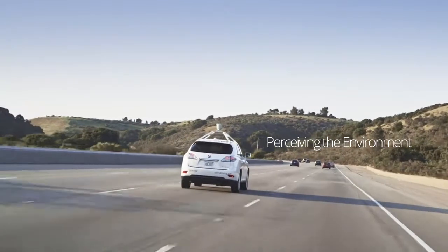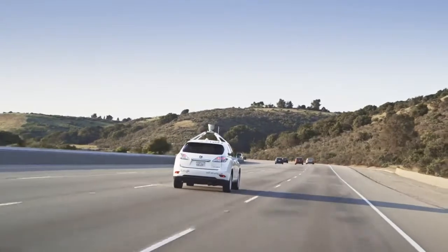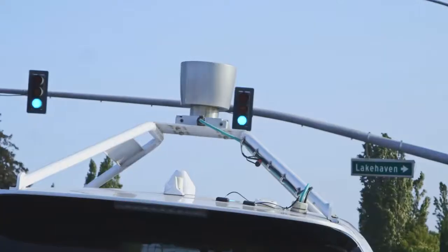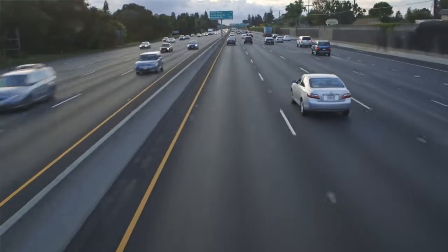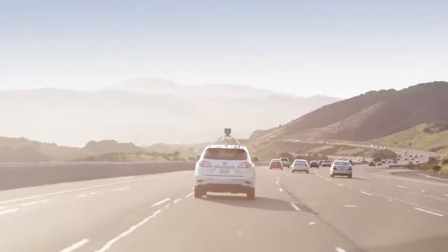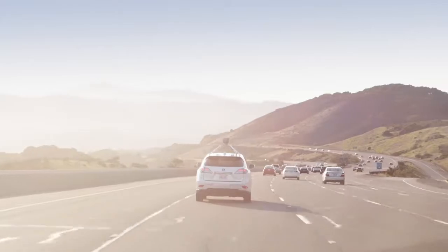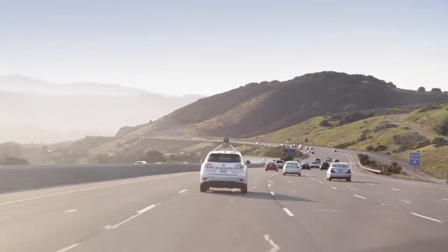So there are a few things that have to happen before the car can safely drive itself. First, it has to figure out its location in the world. So we use GPS, but GPS isn't always that accurate, which is why we rely on our other sensors like the laser, which picks up on details in the environment that help us identify our more precise location. So think of the sensors as the car's eyes and ears, but with eyes that can see far off into the distance and 360 degrees around the car.